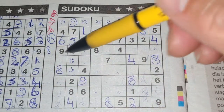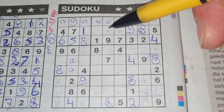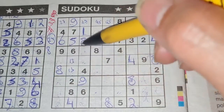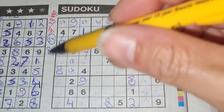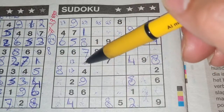Okay. So now we have 3 missing numbers in this big square. One of the missing numbers is a 7. We see a 7, no 7 in these 2 boxes. So 1 box left for the 7 should be there. 2 numbers left in this big square. Here we have 1 and a 3. So what are the other 2 numbers?